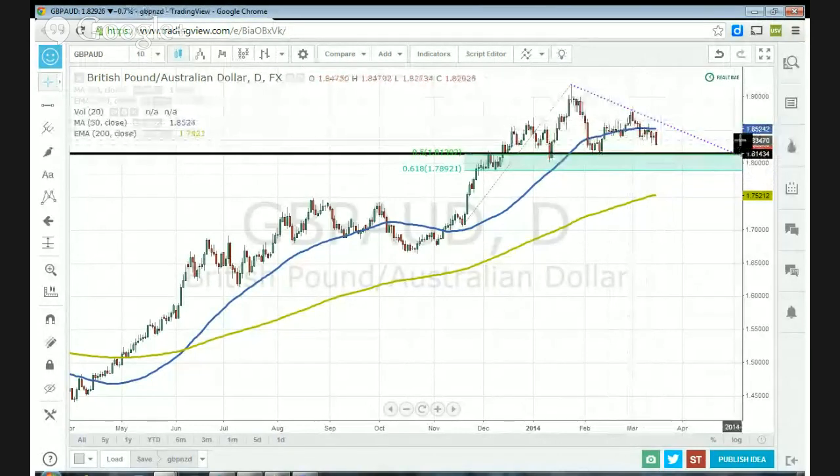I'd also like to see it, especially if it occurs all the way out here. I don't know, that seems a little far away, but if it can occur in late April, it's like a month from now. That'd be interesting. If the price just consolidated into this descending triangle all the way up until here, and we close above this downward trend line, then I think price could really take off. And that's pound Aussie.